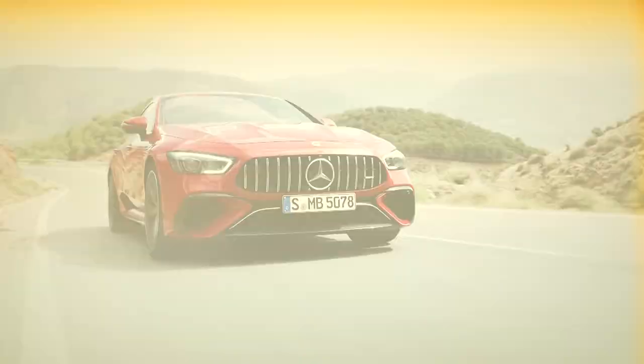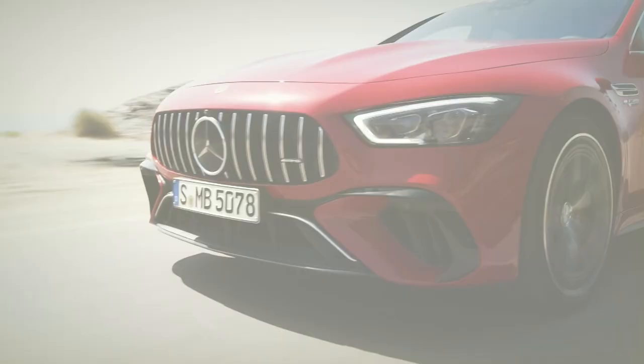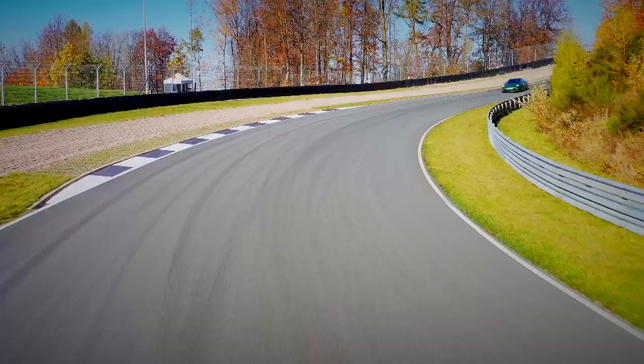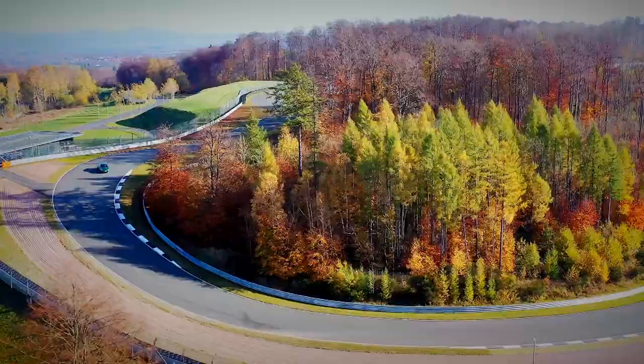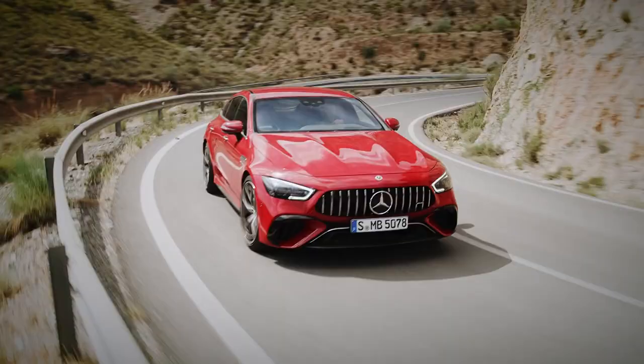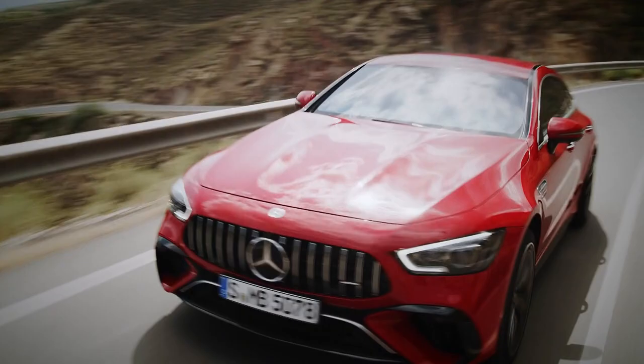If you're a fan of the V8 super saloon formula but don't want the PHEV setup, both of these cars are available without them. They're not quite as quick, but they are lighter. For the ultimate in four-door speed, though, a plug-in hybrid is what you need.